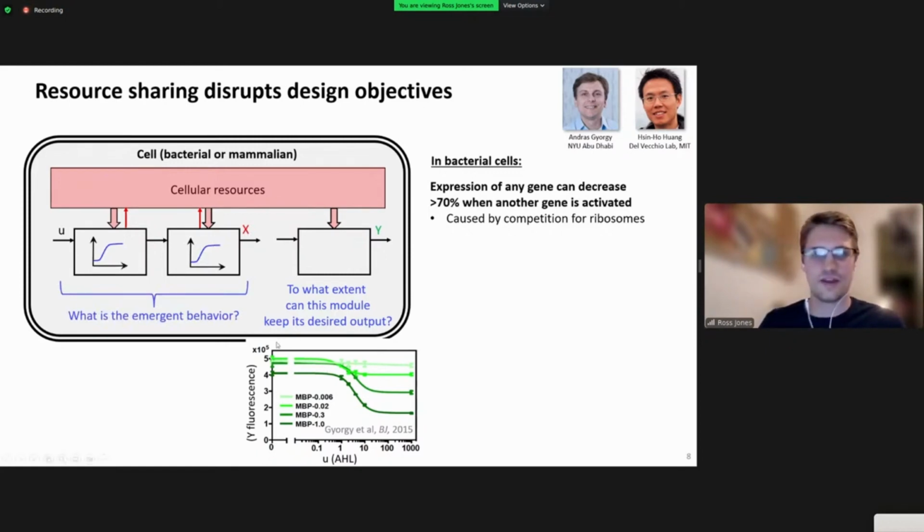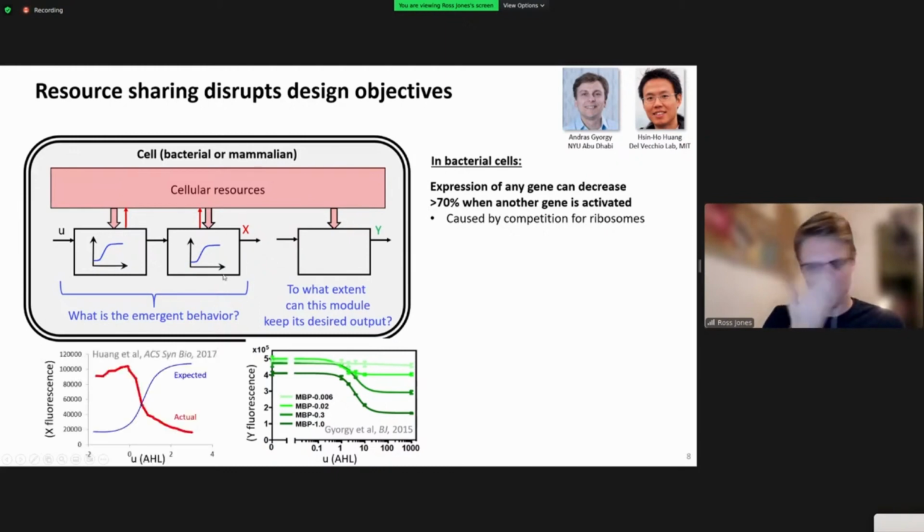Further, and this one was really weird. Shinho was working on putting together a couple of different genes where this gene should be induced, so turn on in response to its input, and then that gene should further induce or turn on a downstream gene once it is activated. But what he found is that instead of the expected turning on in response to the inducer, in this case it was actually turning off, which is really strange.